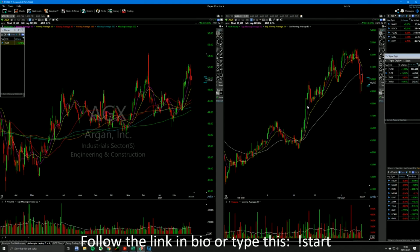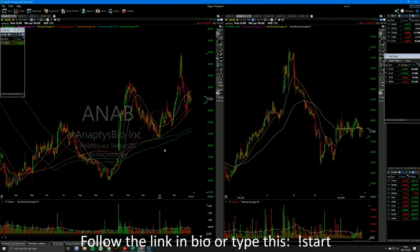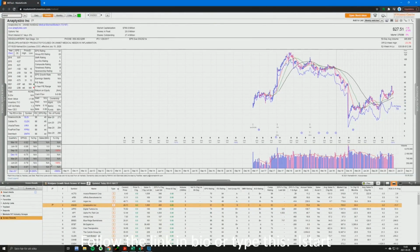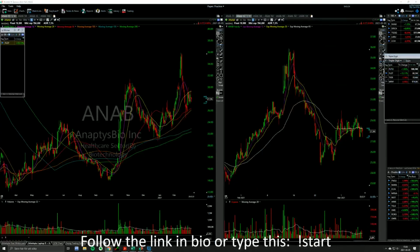Like for example, something like this ANAB, it's a biotech stock. Now, if you look at this thing, look at the earnings and growth. They have no revenue and suddenly they got 60 million. That's obviously biobucks. Just like they got 5 million here, 3 million here, 15 million here. So that's irrelevant. That's not something you look for. You want the consistently accelerating growth.